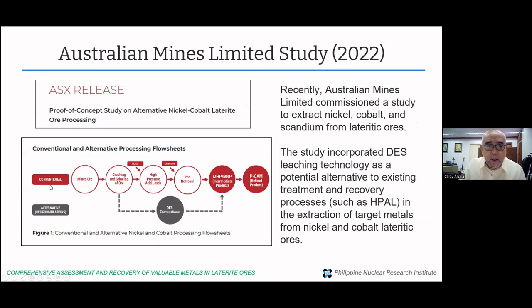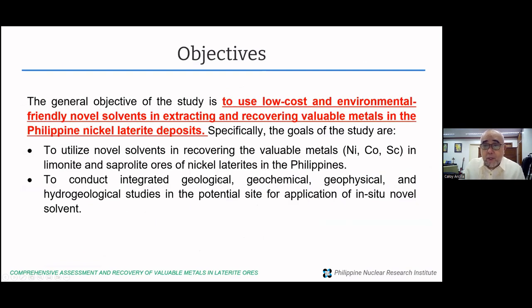In a study, they have tried to see also the proof of concept on alternative nickel cobalt laterite ore processing. We are doing our own studies here in the Philippines, and the objective is to use low-cost and environmentally friendly novel solvents in extracting and recovering valuable metals like nickel, cobalt, and scandium, and also to conduct integrated geological studies in the deposit sites.